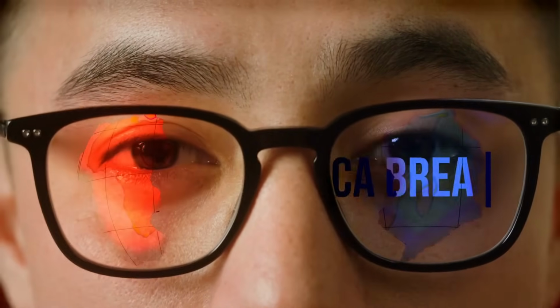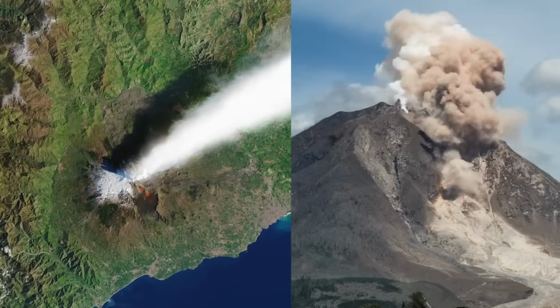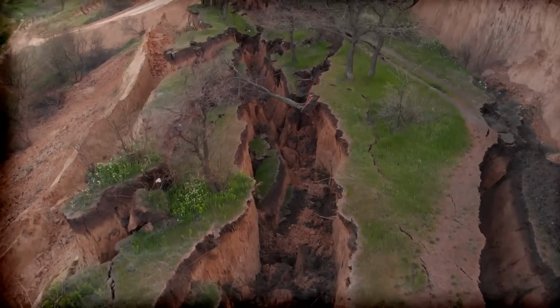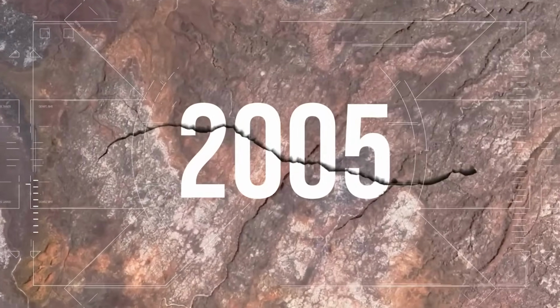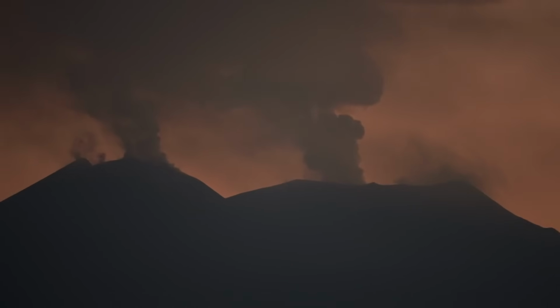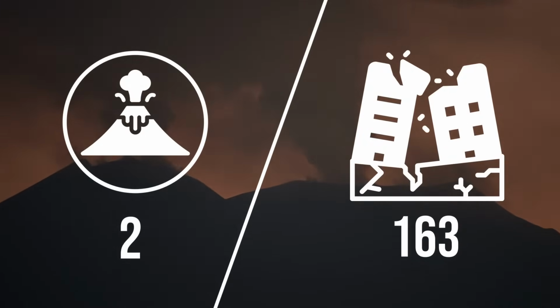Now, even though you won't get to watch Africa breaking apart, people there will still see and feel the signs. They might experience intense volcanic eruptions and strong earthquakes as this process slowly unfolds. One example is related to that scary crack in Ethiopia's desert we mentioned earlier. The fissure was created in 2005, after the area was hit by 2 volcanic eruptions and 163 earthquakes, each with a magnitude greater than 3.9.